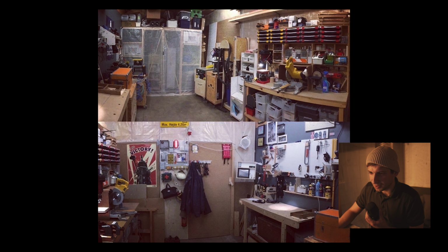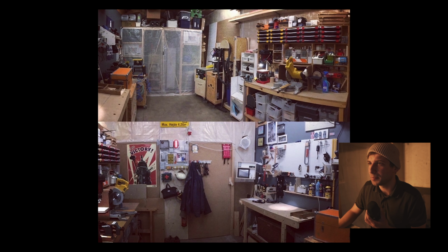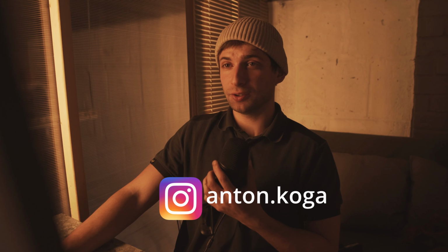Look at this setup here. Very neat, super organized. He's got his probably table saw here. He's got a planer. Is it a lathe behind there? I can't really tell. Little creeper head at the top here. This area here looks straight out of a laboratory. Nice job, Nisker. Sweet shop. Next one was from Anton Koga.